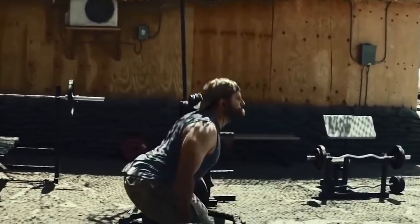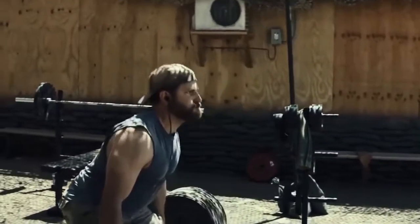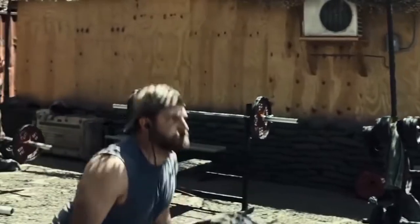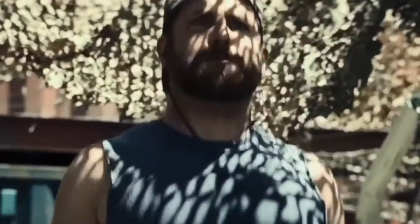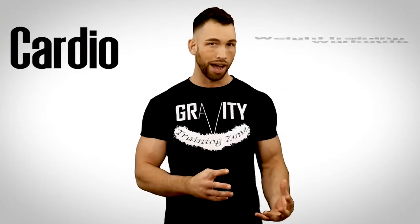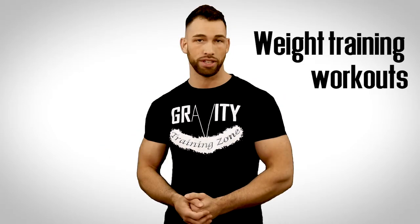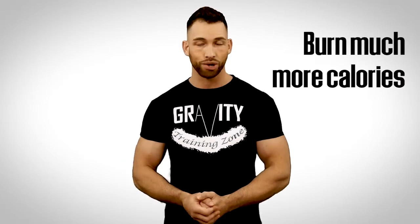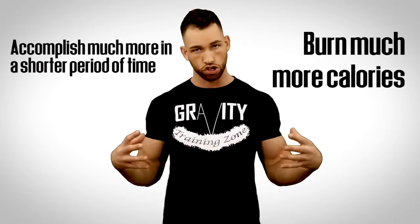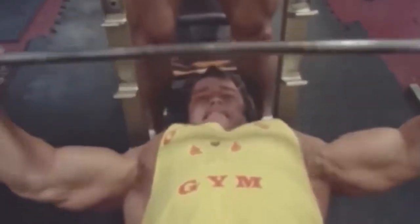Sometimes after some weight training workouts, besides the soreness that you obviously will feel in your muscles, you may not feel like you worked out at all. So that's where peripheral heart action training comes into play. It helps incorporate an element of cardio into your weight training workout without you having to sacrifice the amount of weight that you're actually lifting. So you won't get weaker, but you'll be able to burn much more calories and accomplish much more in a shorter period of time.